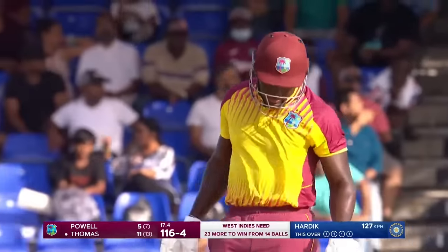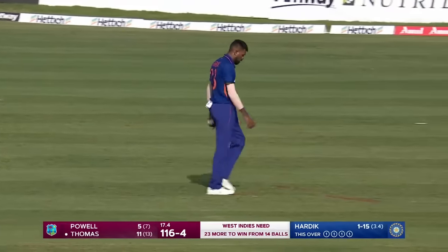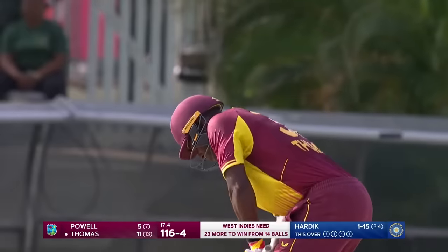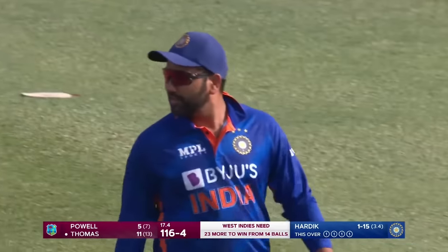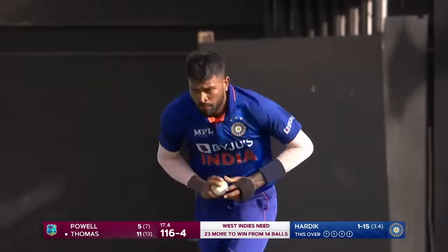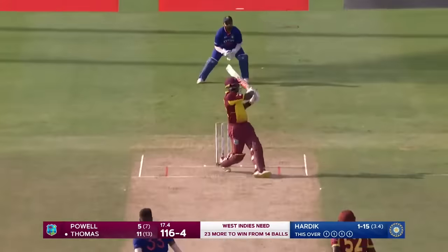What's Rovman Powell thinking now? Well, that was that slower short delivery once again from Hardik. What's Thomas going to do? Batting on 11 off 13. He's got to take a risk here. He has to take a risk here. Even if he paddles, the fine leg is back. Maybe give himself some room to hit over point.